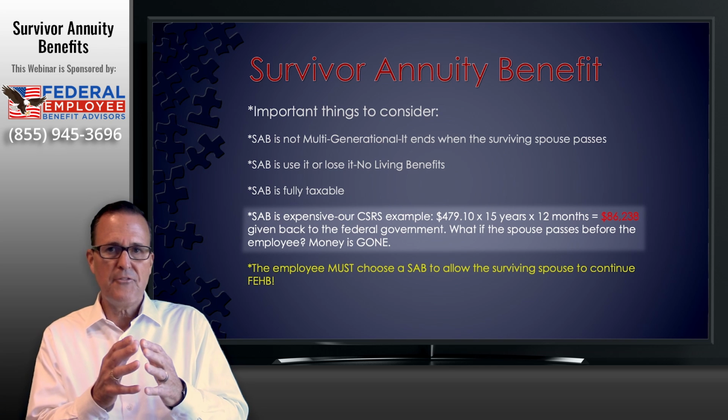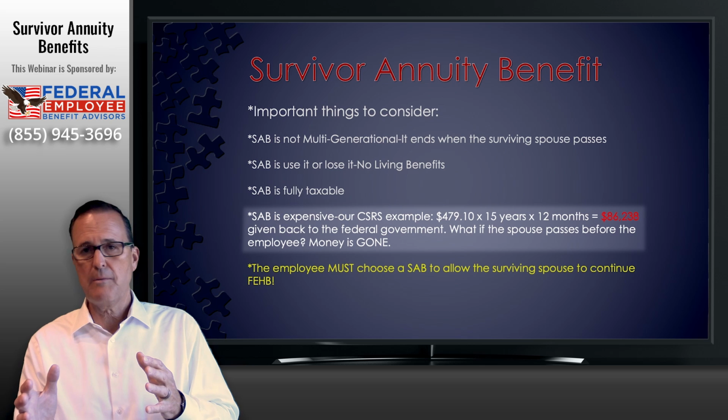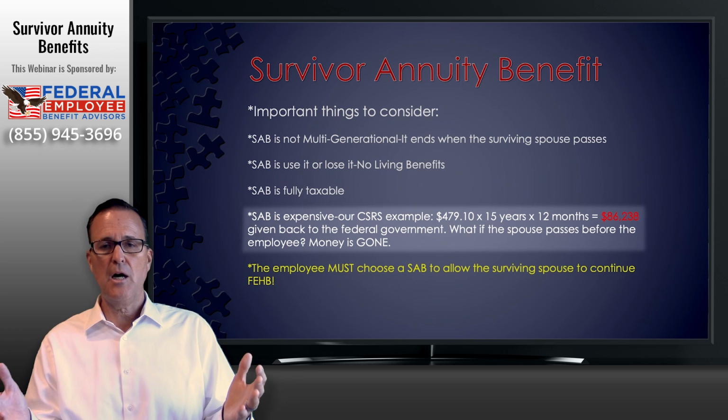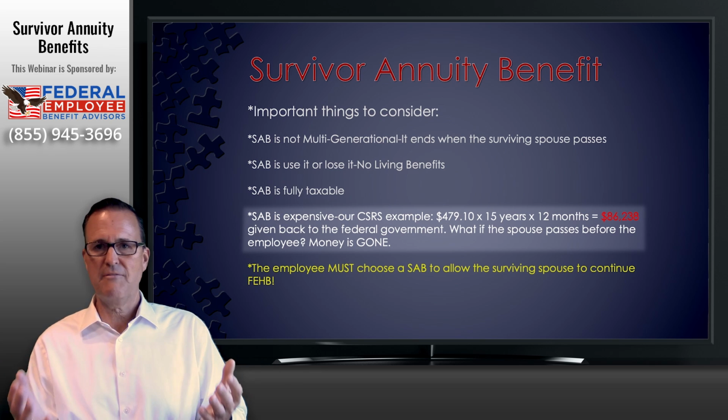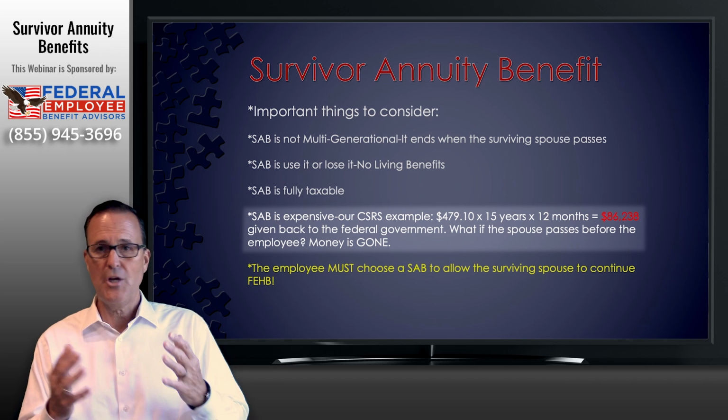Well, what if the spouse of that federal employee passes away before the employee? Well, that money's gone. It's not refundable. It hasn't been invested anywhere. It hasn't been growing. It's of no use to anyone.